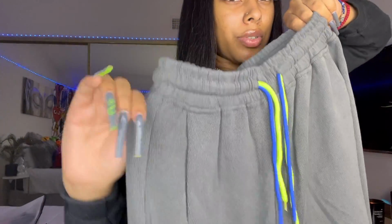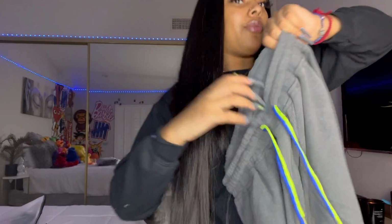Oh, y'all gonna wanna see my nails. Green, gray, cute, right? Oh my God, it kind of matches.